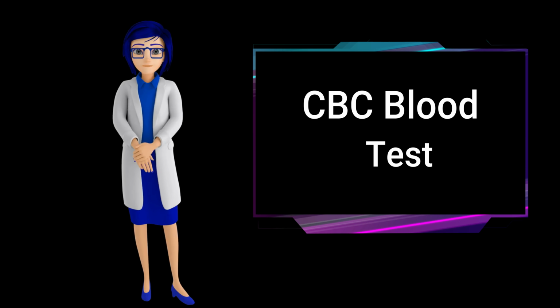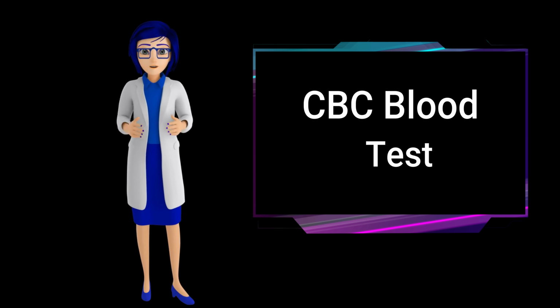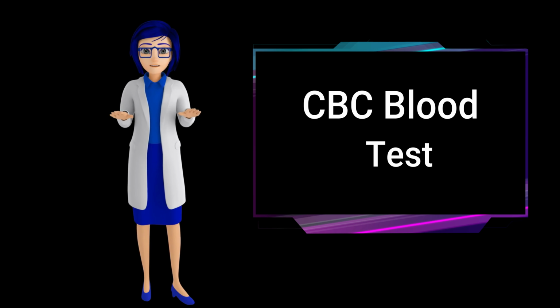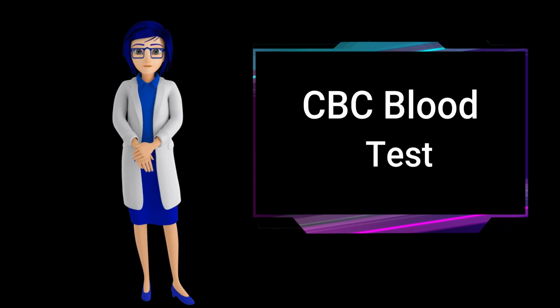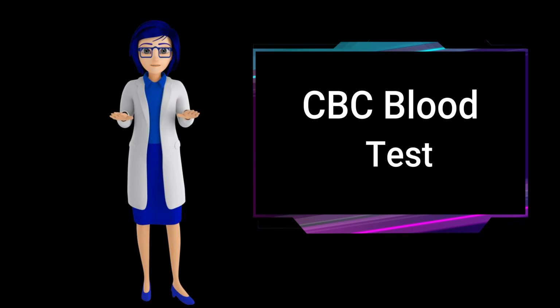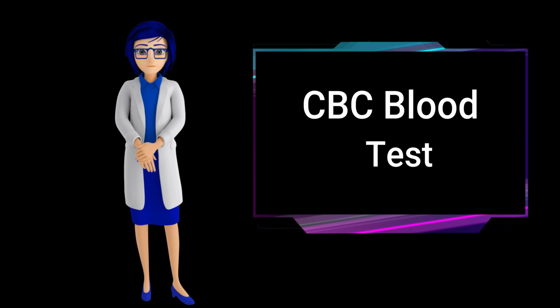The CBC test also provides information about the following measurements: mean red blood cell volume, MCV; mean hemoglobin amount per red blood cell, MCH; the mean amount of hemoglobin relative to the size of the cell, hemoglobin concentration, per red blood cell, MCHC. How is the test performed?